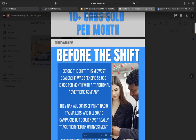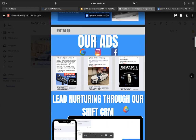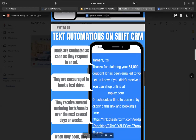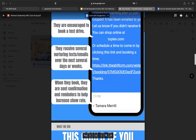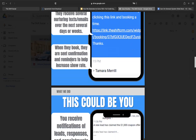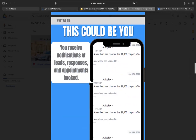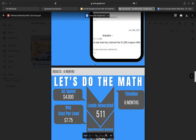Perfect. Okay, so this is a little PDF of a case study of a dealership we worked with. Here's more of the ads we've run. Our system automatically nurtures the leads. They're contacted as soon as they respond to an ad, encouraged to book a test drive, and then they receive several nurturing texts and emails over the next several days or weeks. When they book, they're sent a confirmation and reminders to help increase show rate. You receive notifications of leads, responses, and appointments that people are booking.